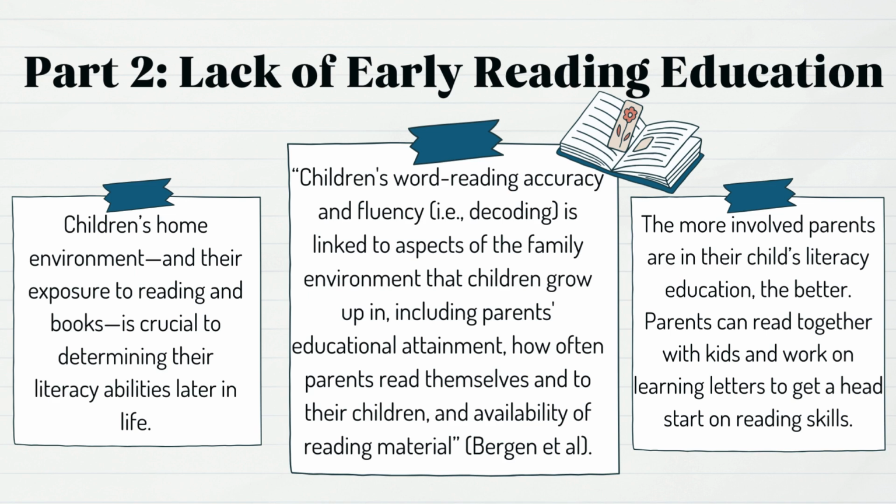One study found that children's word reading accuracy and fluency, i.e., decoding, is linked to aspects of the family environment that children grow up in, including parents' educational attainment, how often parents read themselves and to their children, and availability of reading material. In addition, measures of parents' direct teaching about print have shown somewhat larger effects than parents' informal print-related activities, such as shared reading.